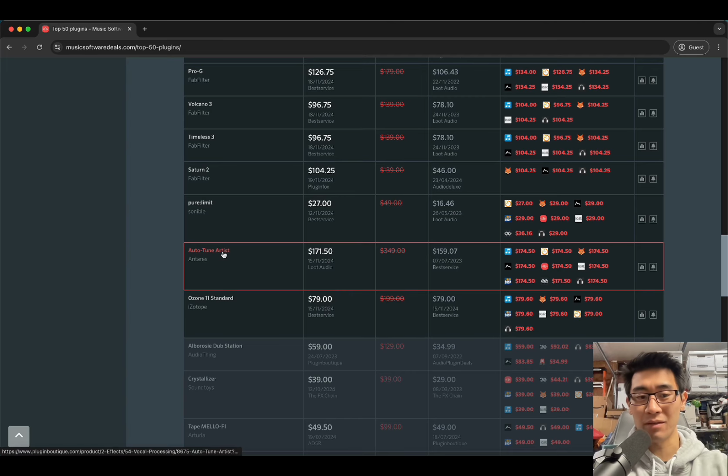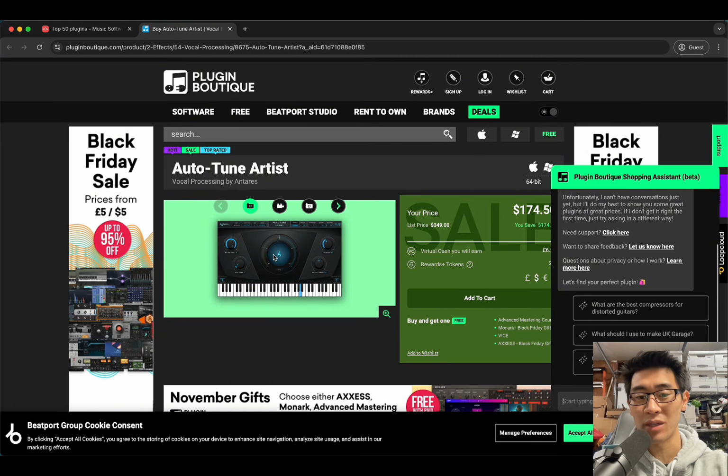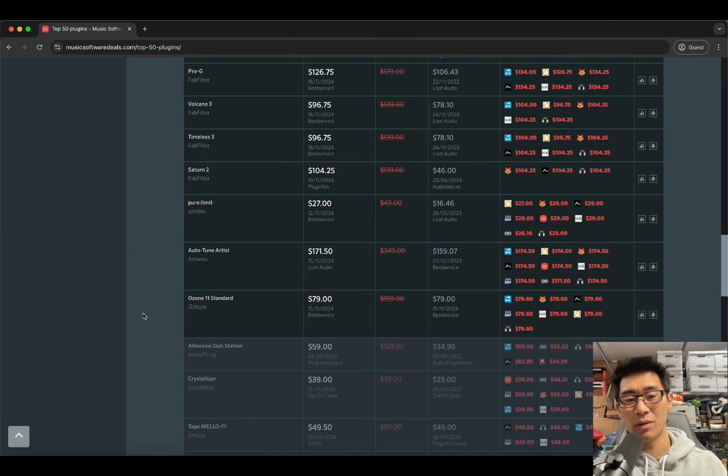Antares is a great standalone plugin. Everyone uses it. It's pretty easy to use. You just lock in the key and pitch and you're good to go. I would recommend that for a lot of people, especially if you are mixing and producing by yourself. Having a good auto tune / pitch shifting plugin is great for making sure that you're singing in key and that everything is going to be locked in.